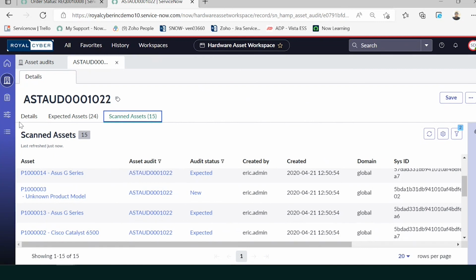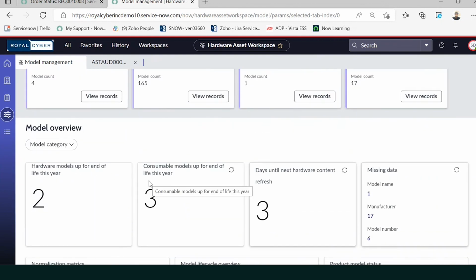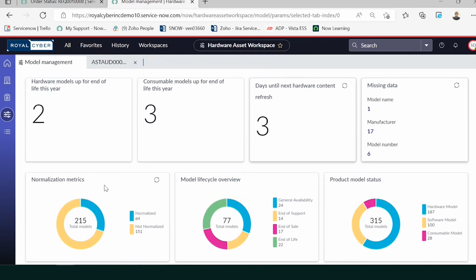Okay. Here is also a quick view of model management, where Sam can see data like hardware models, consumer models, bundle models, an overview by model by category, models and their category, and then the normalization matrix. This is where the CMDB comes in to pull in the normalization status based off that model and model number, right? We can also publish from this page onto the product catalog if we want to make this model available for request for end users. And then any model lifecycle overview for general availability, end of support, end of life, for a model status, right?